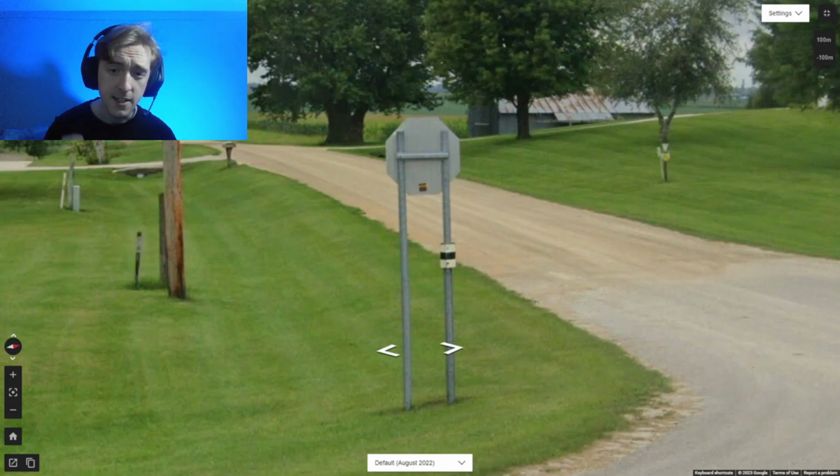Tip number 7. When you come across these black and white markers on these signposts in the US, you should only be in Minnesota. If you find them elsewhere, feel free to comment down below, but as far as I am aware, I have only seen these in Minnesota.